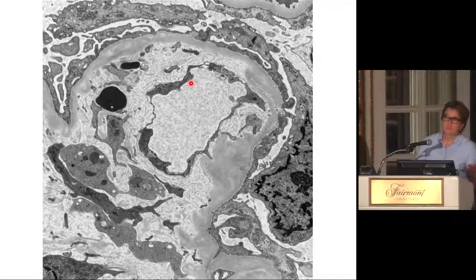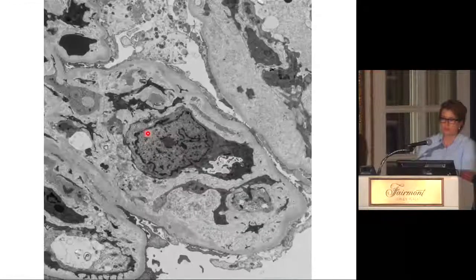So there are no real subendothelial deposits, but you see this remodeling of the capillary with tremendous subendothelial widening, and the endothelial cell appears very injured. There are no fenestrae, they're swollen, and so on. So every capillary practically looked like that. So this is what you would see in acute thrombotic microangiopathy.